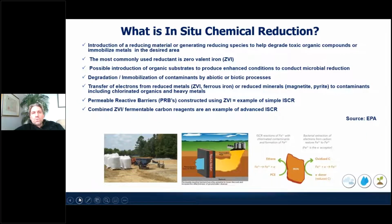What is chemical reduction? People are quite accustomed to oxidation. We see it every day. If you leave a piece of metal outside, it rusts. Well, that's typically adding oxygen to the mix. Reduction is the exact opposite. We're trying to remove electrons from the contaminant of concern.